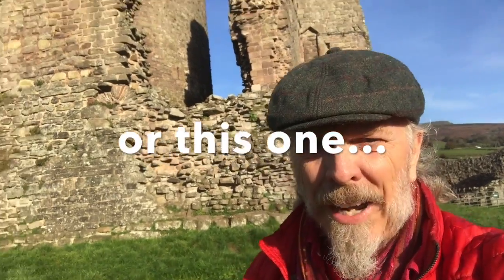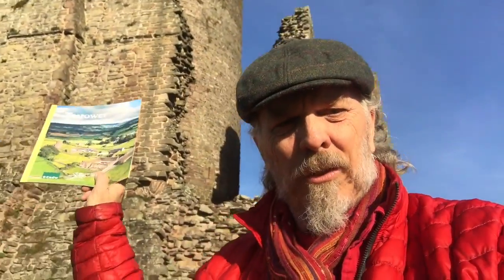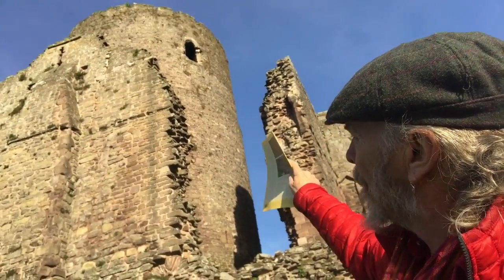I'm on the north side of the main tower, right here in the Tretower Court, and I find out that this was initially built by the Picard family. Who's that guy from Star Trek? That family. Anyhow, the tower that you see here was built in 1235.